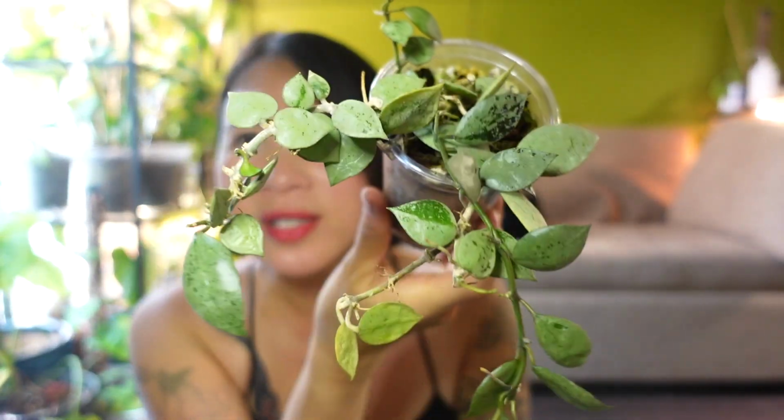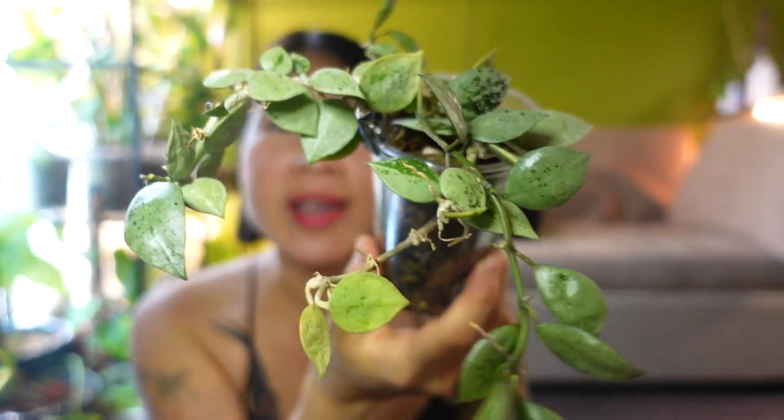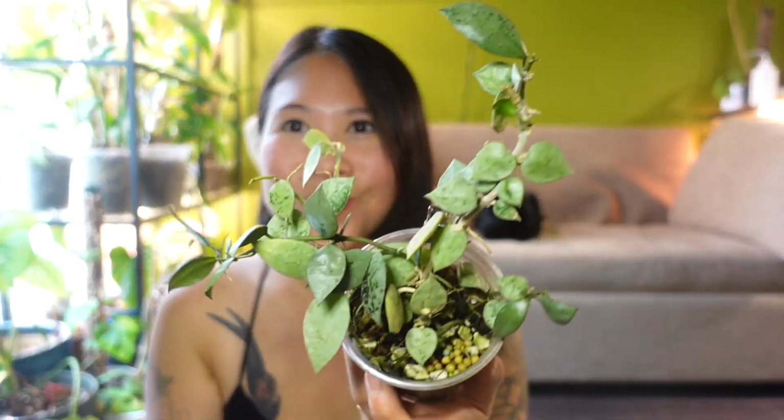a plant expresses itself. And again, another thing that's super fascinating, and I feel really lucky to be able to observe these phenomena. Yeah, beautiful. All right, the next plant I want to show you guys is the Latifolia particle.